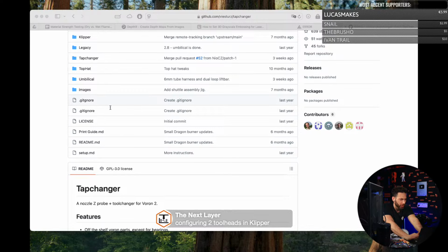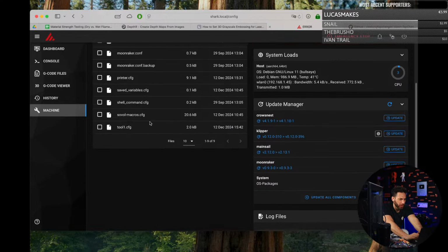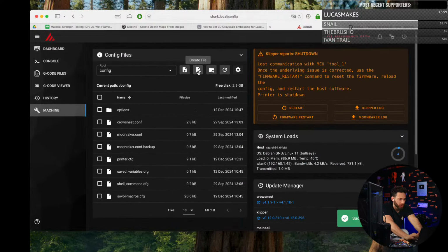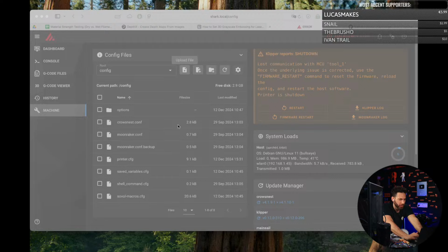Okay. Why don't I upload these files in the meantime? Yes, while you do that. So we're going to add... I guess I could remove tool 1 since you did it as T1. Yes. Let's create a file, and I will upload a file. So we need T0, T1, T2.